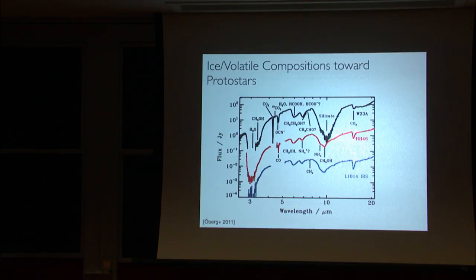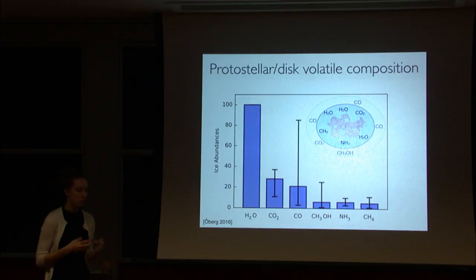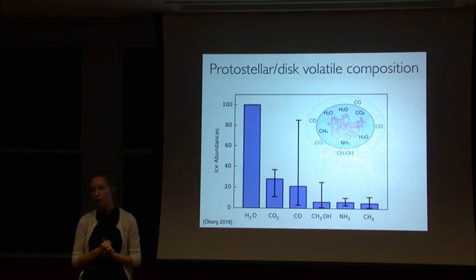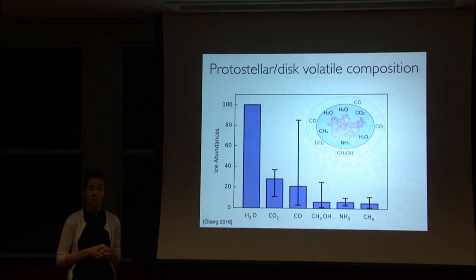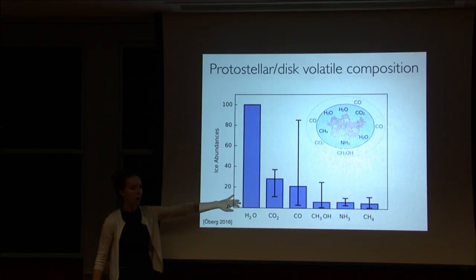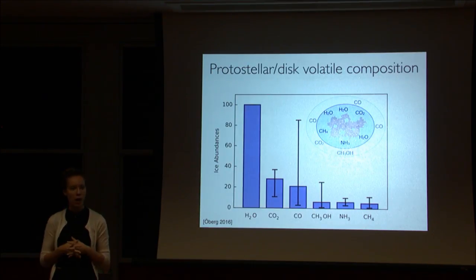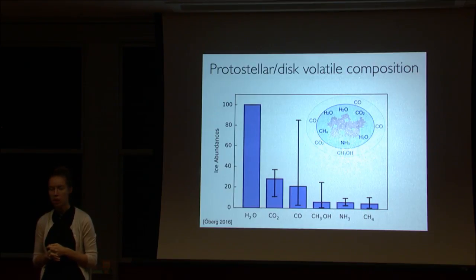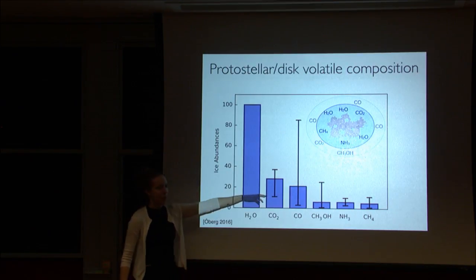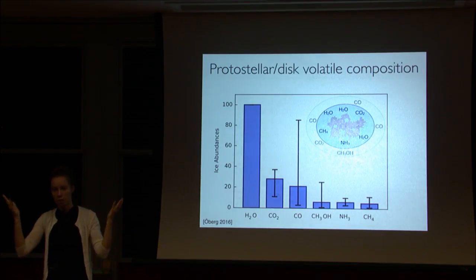And when we look towards large samples of solar-type protostars, we can start putting together some sort of sketch of what the typical volatile abundance is during the early phases of star formation. So the bars here, the blue bars, show the median composition that we have during solar-type star formation. And then these arrow bars show the range between the first and the third quartile.